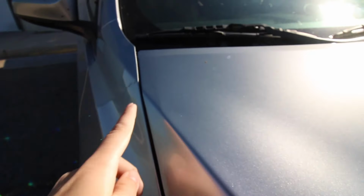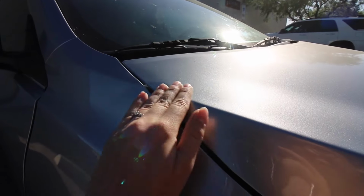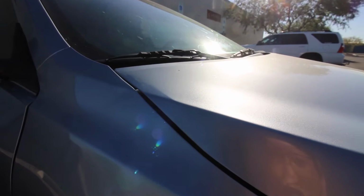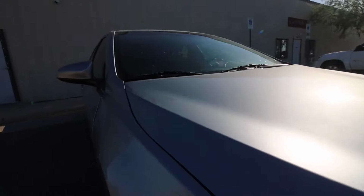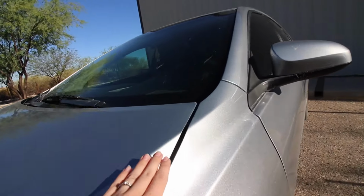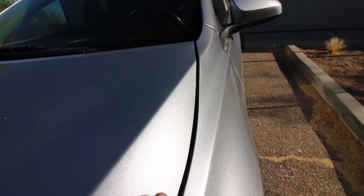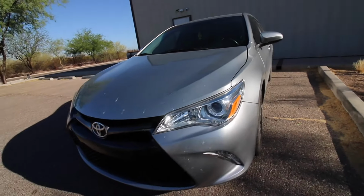So right here, you can see on the fender, there was some damage that they kind of didn't try to fix. It's not great. So definitely some damage on the fender. And this is what I was talking about. It's not level at all with the fender. It's sunken in. Should be level or above at least, or basically not how it looks right now.